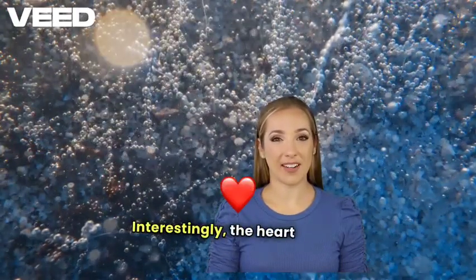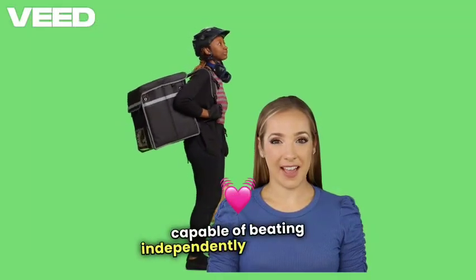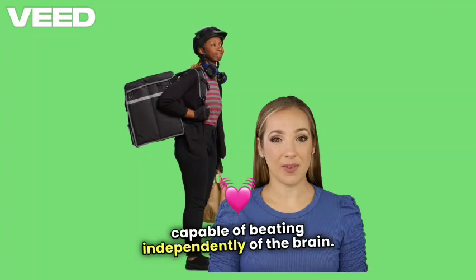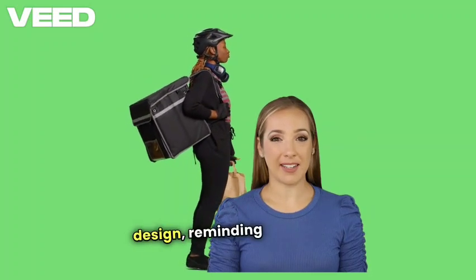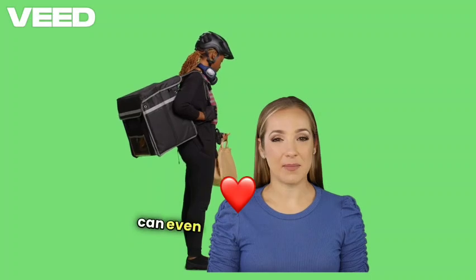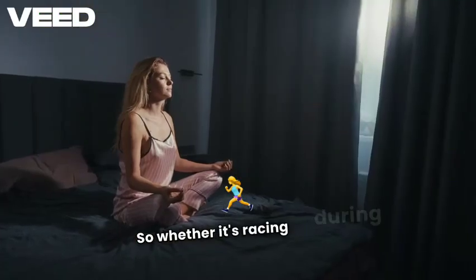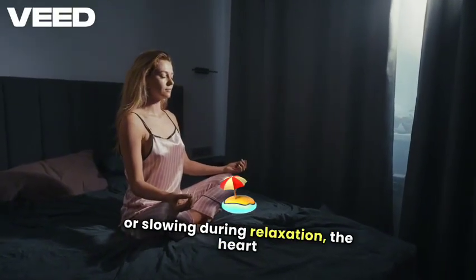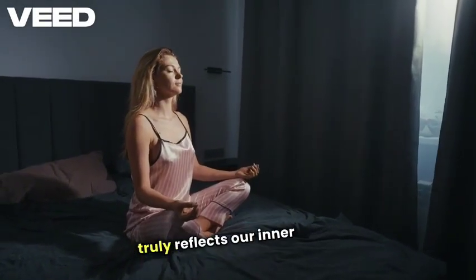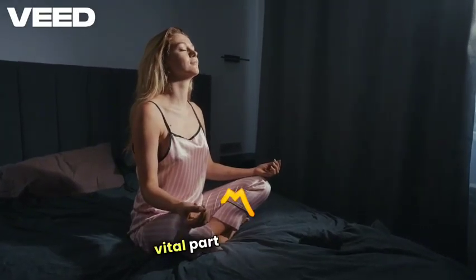Interestingly, the heart has its own intrinsic rhythm, capable of beating independently of the brain. It's a remarkable example of nature's design, reminding us that our emotions can even influence our heart rate. So whether it's racing during excitement or slowing during relaxation, the heart truly reflects our inner state. It's not just an organ. It's a vital part of who we are.